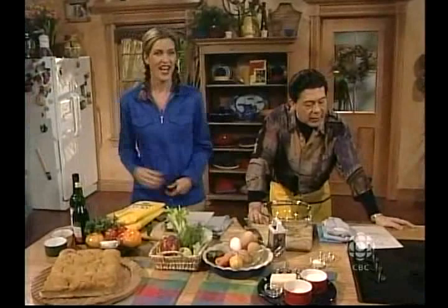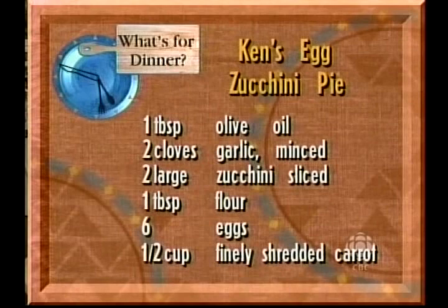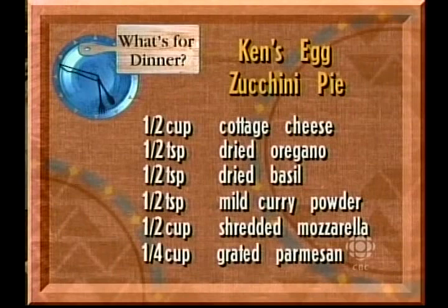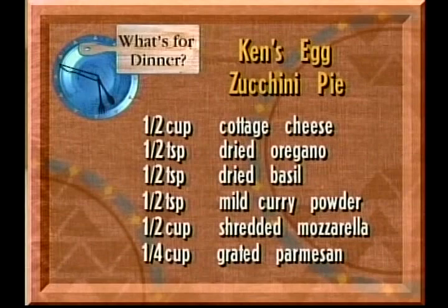One tablespoon of olive oil, 2 cloves of garlic minced, 2 large zucchini, 1 tablespoon of flour, 6 eggs, 1/2 cup of finely shredded carrot, 1/2 cup of cottage cheese, 1/2 teaspoon of dried oregano, 1/2 teaspoon of dried basil, 1/2 teaspoon of mild curry powder, and that's optional. And 1/2 cup of shredded mozzarella cheese, and 1/4 cup of grated parmesan.